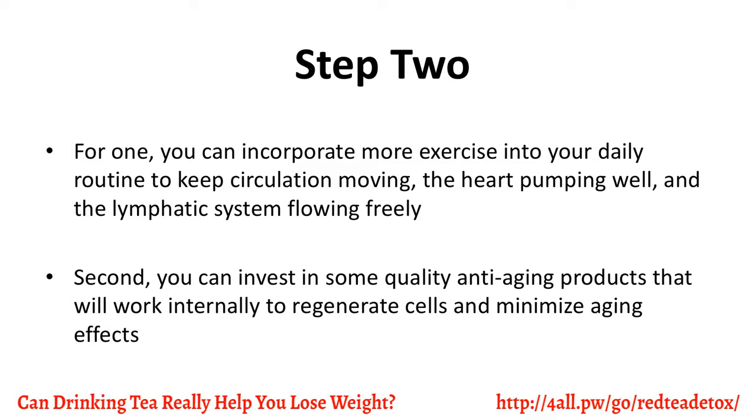This will, among other things, nourish and replenish your cells well. Second, you can invest in some quality anti-aging products that will work internally to regenerate cells and minimize aging effects. A lot more on this in upcoming chapters.